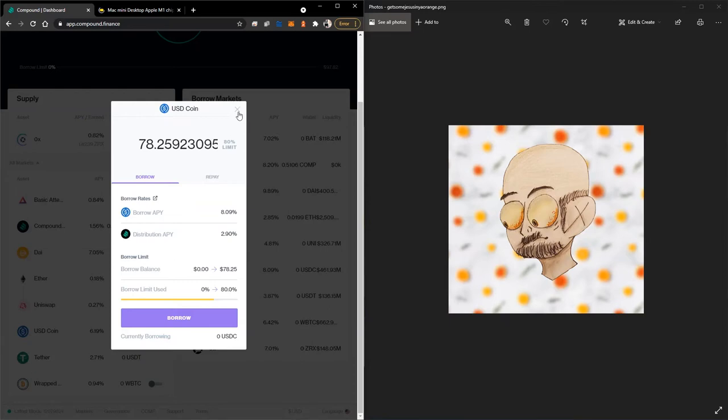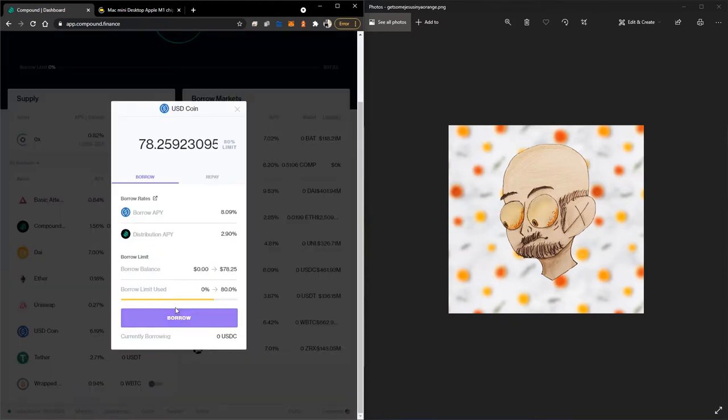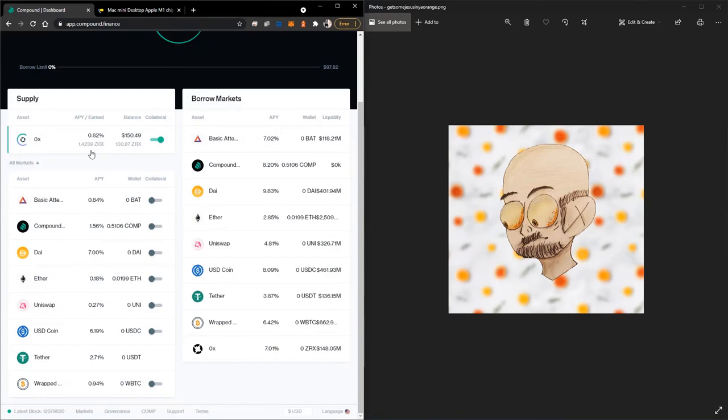Wonder what this is. Is that for my COMP balance? Supply. Withdraw. What? I don't understand what's going on here. What is this? 0.151 COMP. Is that $80? Or 80%? I'm just trying to figure out where this 80% comes from. I understand that this is $150. There's no way $80 is 80% of $150. There's no way that 78 is 80% of $150.